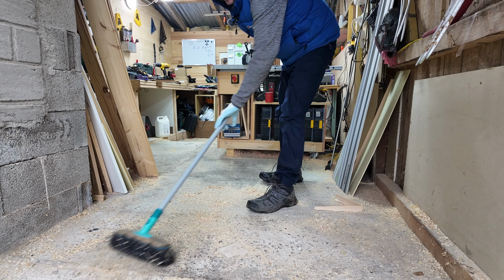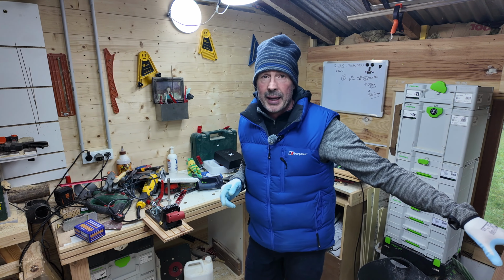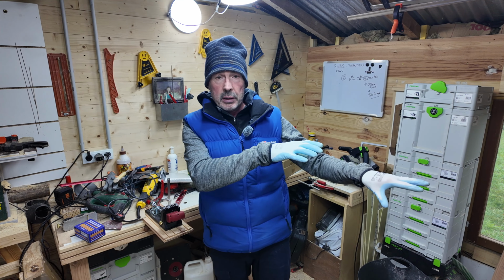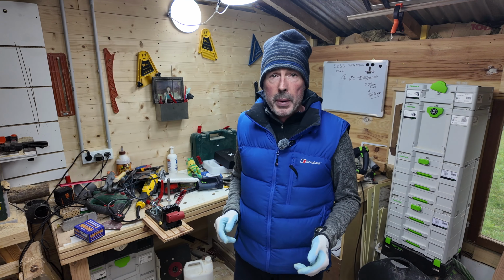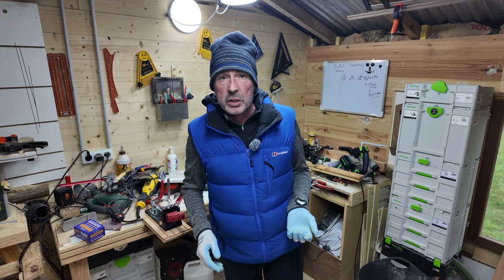Let me know. The reason this bench is such a mess is that I've got the Creality set up there. I've finished with it now, so I need to put it back and then I can use that as my tool storage bench. If you're doing jobs away from the workshop, does your workshop get in a total mess? It gets messier when I'm not in here than when I am, which is a bit bizarre.